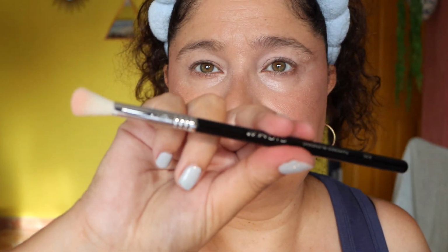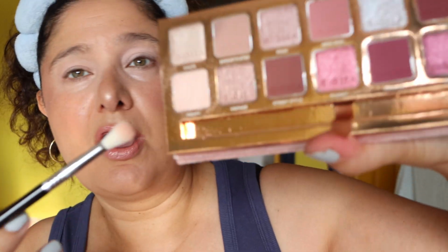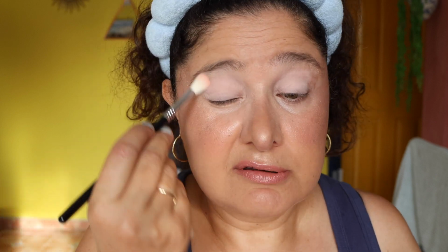Guys, I don't even know if my camera was recording, and I'll have to check when I go back and edit, but I was using the E35 brush, and I was saying that I was applying the eye shade Preppy, which is a very nude colour. I've just applied that all over the lid without any eye primer, and I was also saying that you don't need to wear an eye primer every single time you do eyeshadow. Naturally, my eyelids are very oily, so anything that goes over it like an eyeshadow powder is going to stick really well. So that's all I was saying.